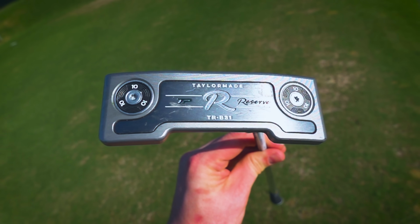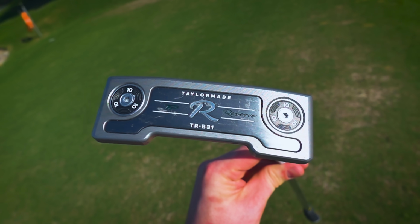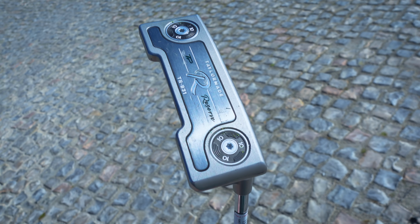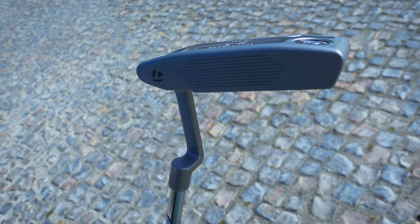So let's start with the putter. Don't take much from this one. I'm not sure what to play at the moment, so I'm trying a few different things out. And currently on this trip, we've got the TaylorMade TP Reserve TRB31. Now, like any other putter, it's not working at the moment.